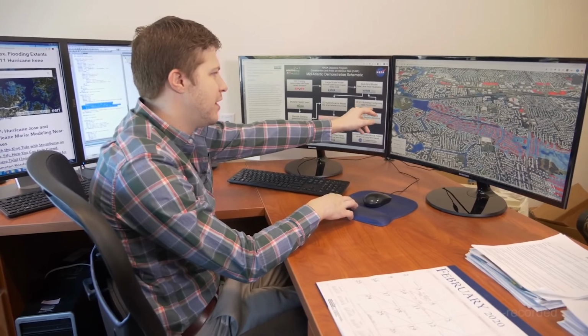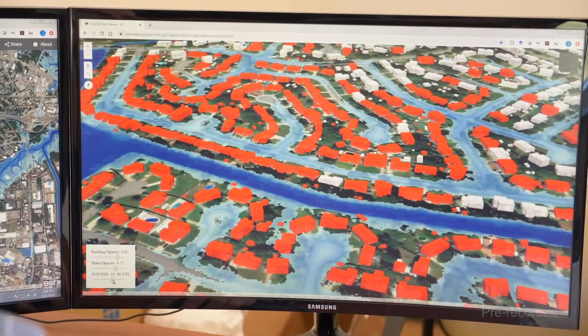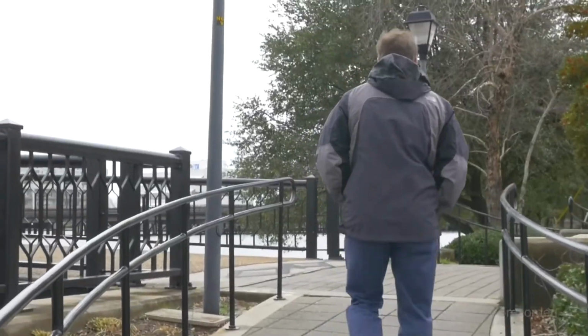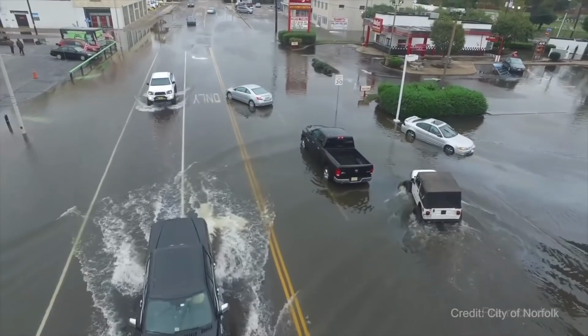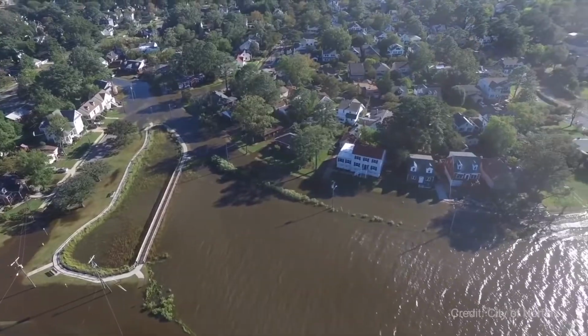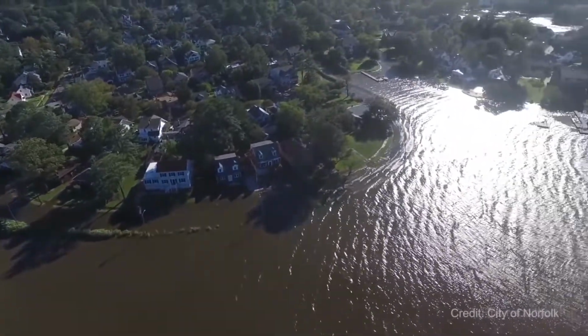One of the main applications is really trying to see, before these events happen, where are going to be the problem areas in our communities. Determine what roads need to be closed or intersections need to be closed when. Where these projects should be permitted. Will this building last the 30-year life of a standard mortgage?